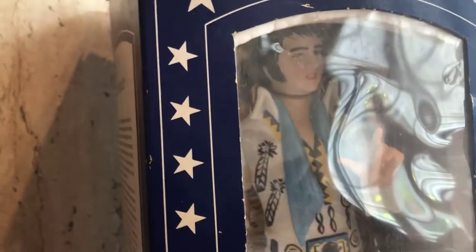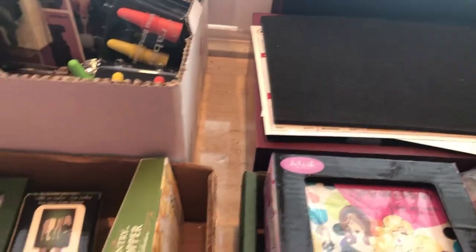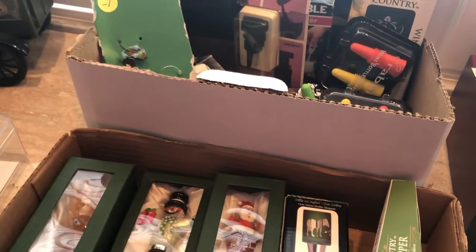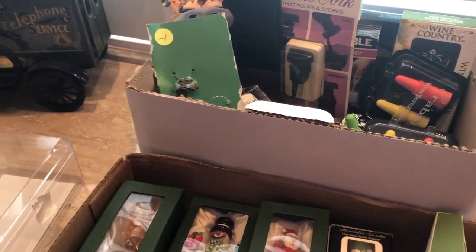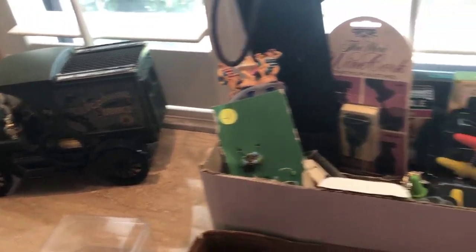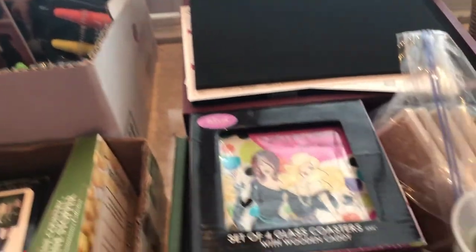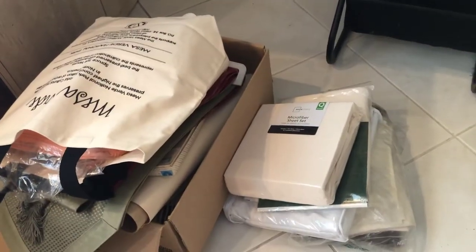There's a porcelain Elvis doll. These are liquor containers. What are they? Oh, they're collectible liquor containers. This is an Elvis. There's a container in there, and this is a coffee liqueur from Jamaica or something. Those are very neat. All coasters. This is just two big boxes of all linens.